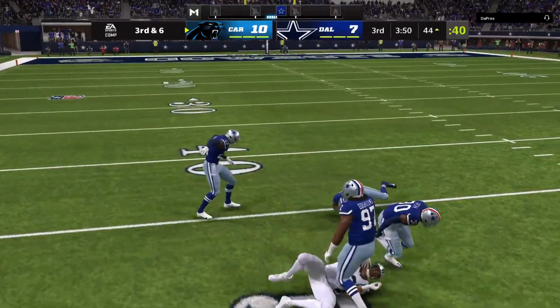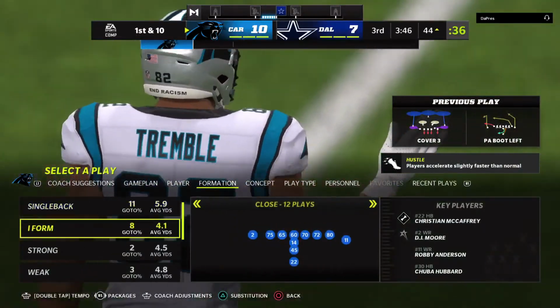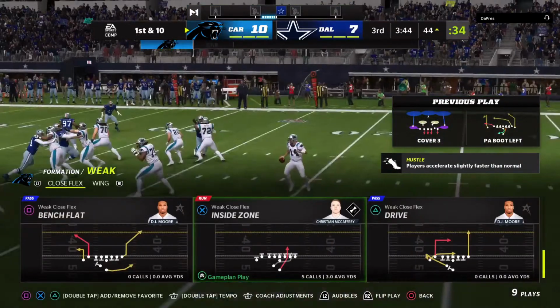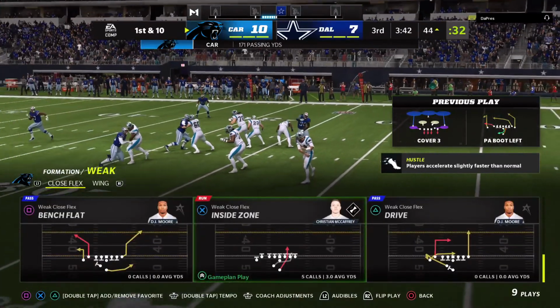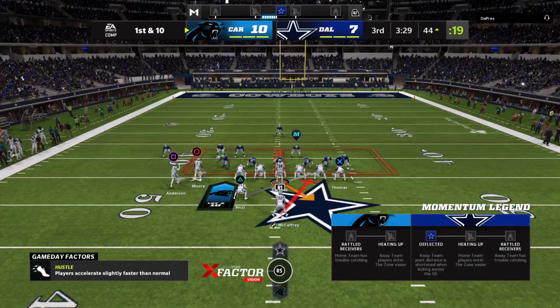That caught by Tremble. And they're going to have this across midfield and inside the 45. Well, a lot of times when you get a manageable third down situation like this, you have to think about your tight end, and he comes through for him, picking up the first down.